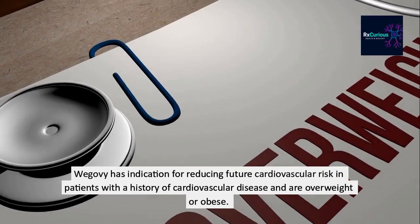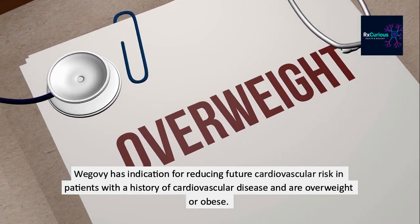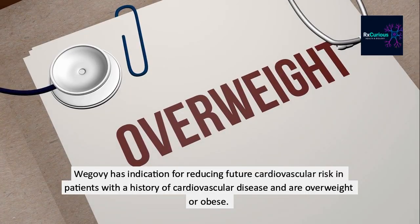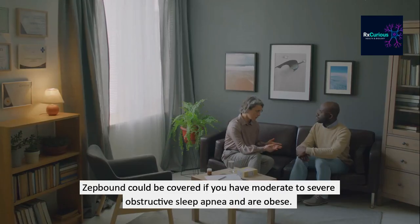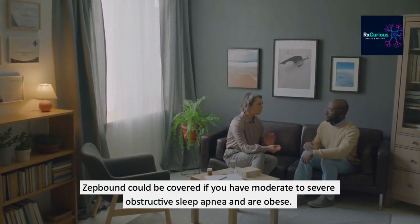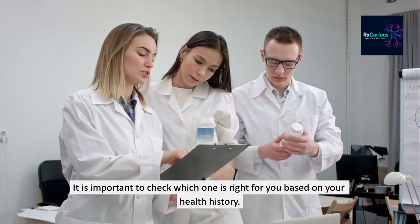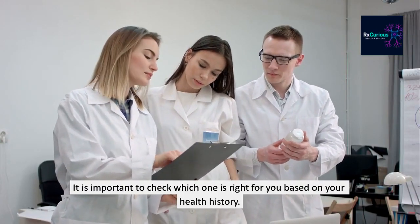Wegovy has an indication for reducing future cardiovascular risk in patients with a history of cardiovascular disease who are overweight or obese. Zepbound could be covered if you have moderate to severe obstructive sleep apnea and are obese. It is important to check which one is right for you based on your health history.